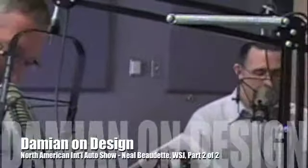Do you have a Camel award too? Well, I will have to go with the Toyota FCV. This is a fuel cell vehicle, and this has this odd front grille.